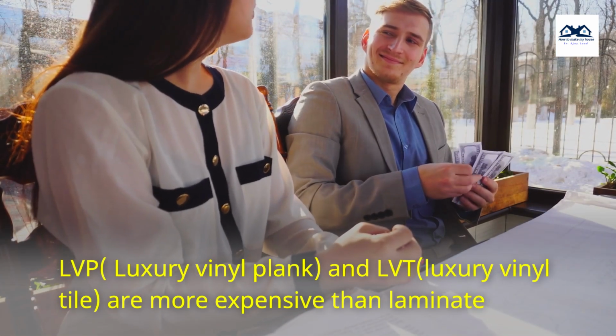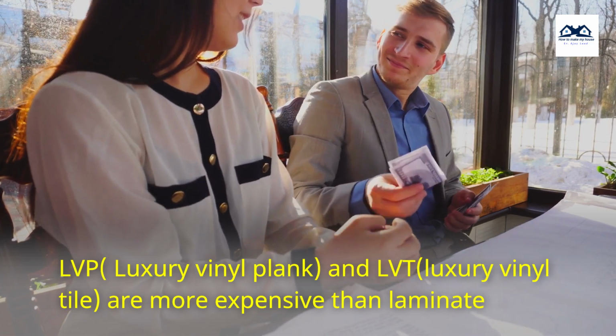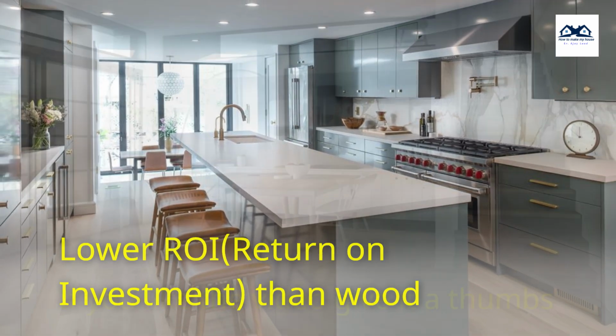LVP, luxury vinyl plank, and LVT, luxury vinyl tile, are more expensive than laminate. Lower ROI, return on investment, than wood.